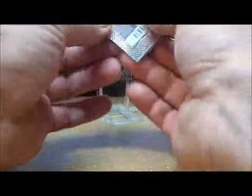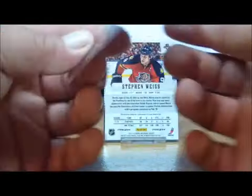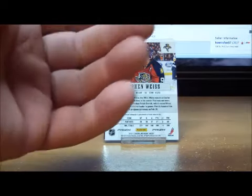All right, here goes our Prism pack. All Prism cards will ship, including base. So, excuse me, here we go for the Red Wings, Henrik Zetterberg in Revolution 10. Henrik Zetterberg.